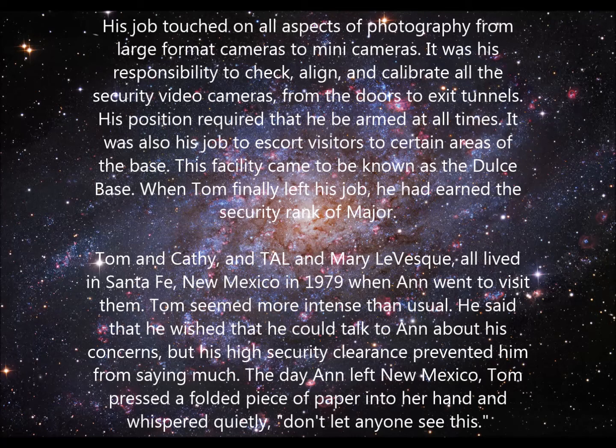When Tom finally left his job, he had earned the security rank of major. Tom and Kathy, Antal and Mary Levesque, all lived in Santa Fe, New Mexico in 1979 when Ann went to visit them. Tom seemed more intense than usual. He said that he wished that he could talk to Ann about his concerns, but his high security clearance prevented him from saying much. The day Ann left New Mexico, Tom pressed a folded piece of paper into her hand and whispered quietly, "Don't let anyone see this."